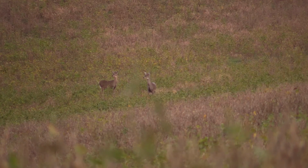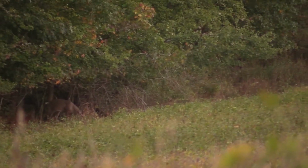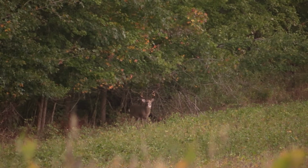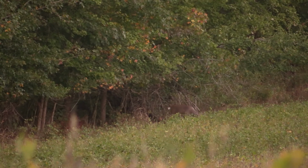They're looking over. Back down to the left there. There it is. Boy, seriously. I don't know. That's a good deer. Can you see it? I think that's him. No. He's down there. He's got his head up in the air. Yeah, you see him? Yeah. I think that's him. I don't see any antlers on it.